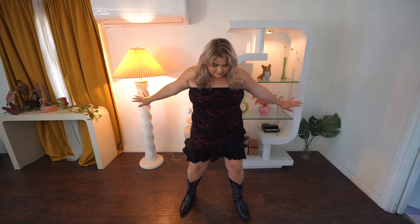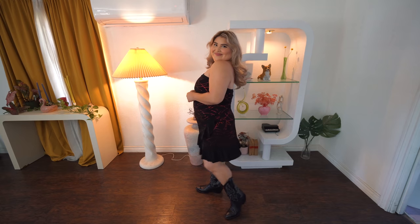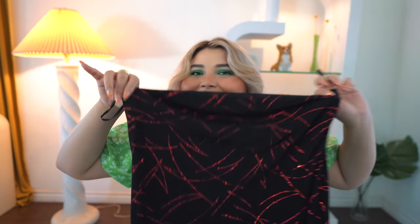I also thought you can grunge it up. Maybe use, if you have some Demonia style platform boots, that would look cool, or put on a strappy heel. I think that would look amazing as well. So I really just like this style of dress, and it was a little bit different. It was printed, it was out of my comfort zone, has some sequins. So I just thought it was a cute little LBD.